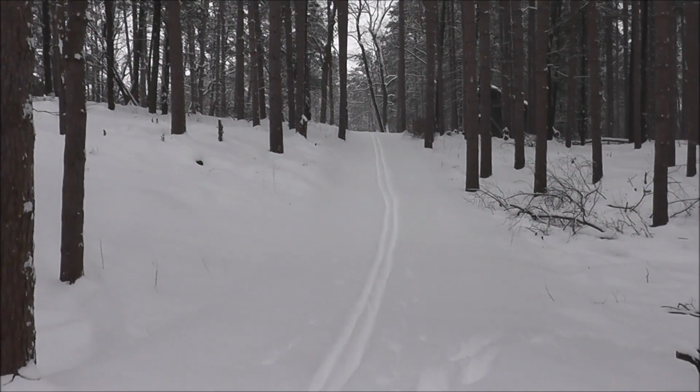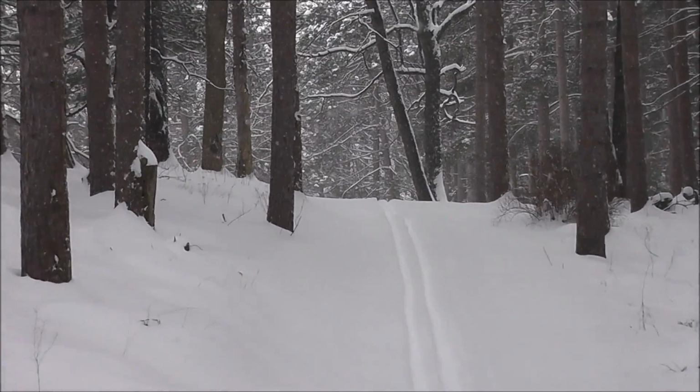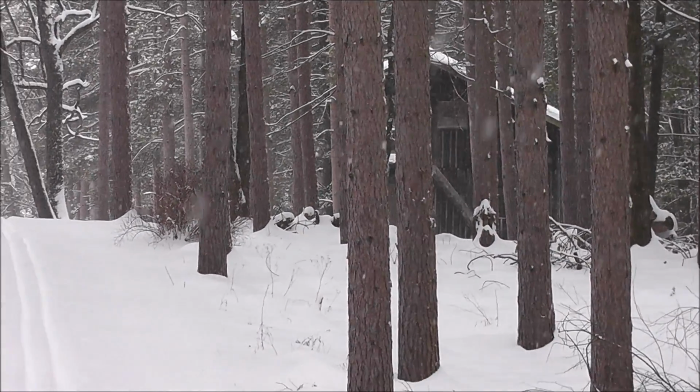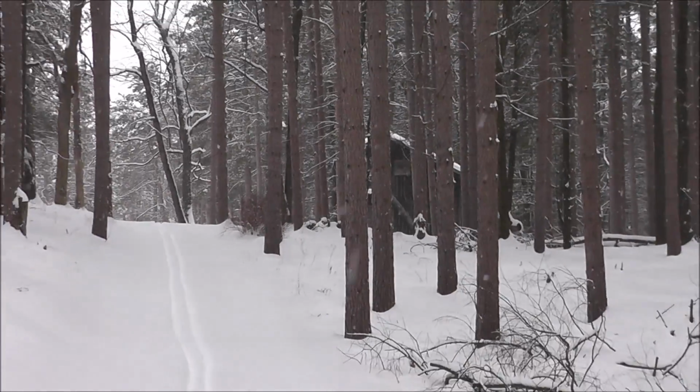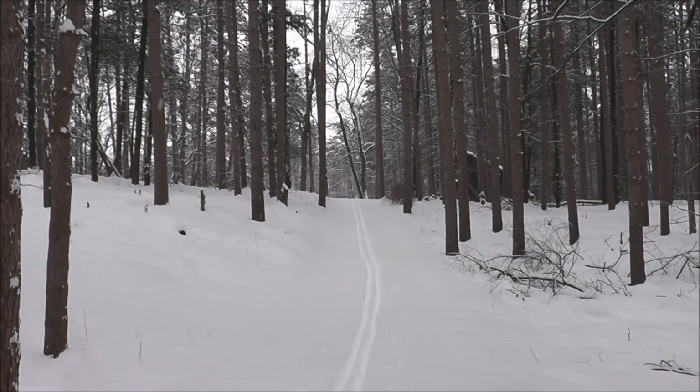Anyway, if I was to follow that up there, it goes to the top of a real steep sledding hill. It used to be an old ski lift, as you can see in the woods there, and that's been discontinued for many years. But people still do bring down their inner tubes, slide down the hill.